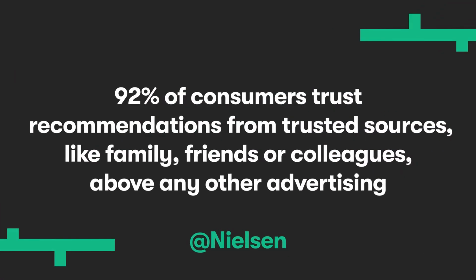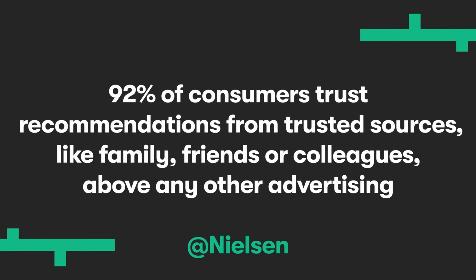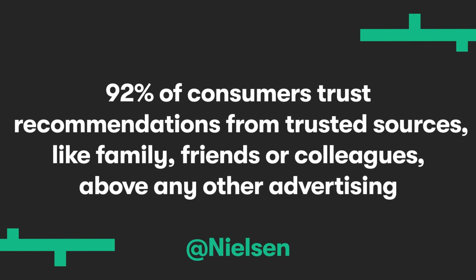According to a Nielsen study, 92% of consumers around the world say they trust recommendations from trusted sources like friends, family, or colleagues above any other advertising. This means that word of mouth marketing is arguably the most effective and necessary tactic a brand has in its marketing arsenal.